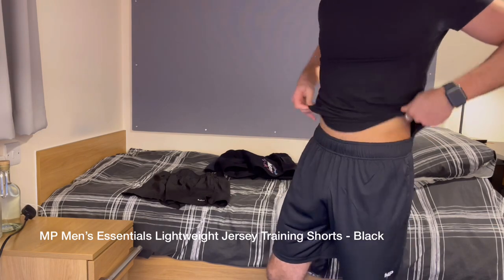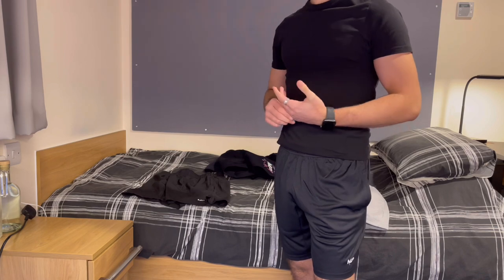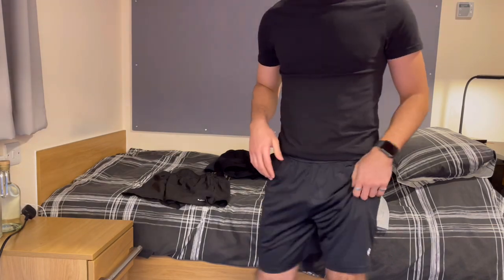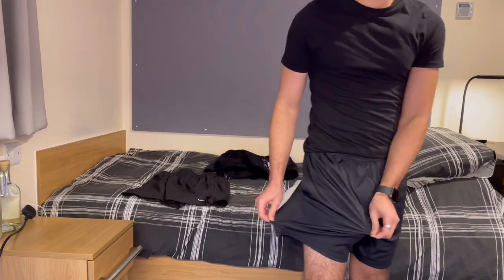Okay, here's the fourth pair of shorts. Again, it's MyProtein. These ones are more for the gym. They're not ones that I would wear out just for a nice chill day. They're a lot more lightweight, and I definitely do cardio in these. They're very thin, quite stretchy, flexible.